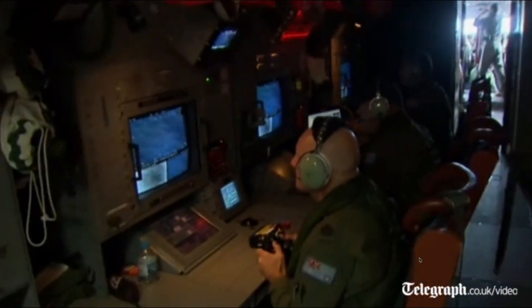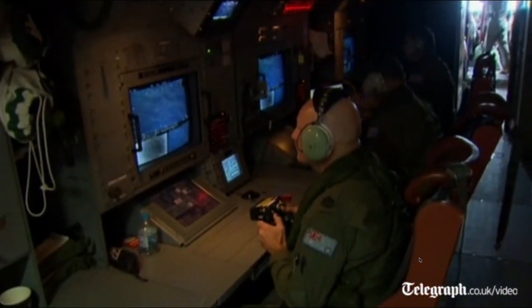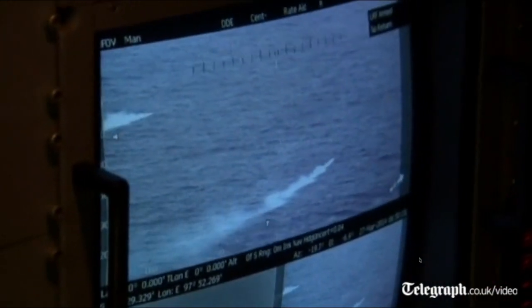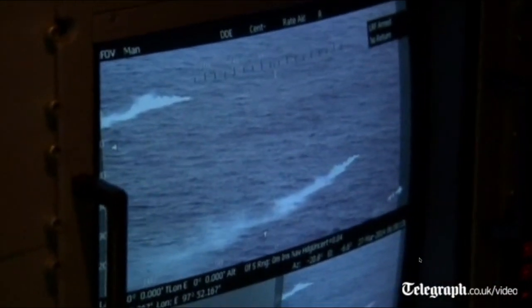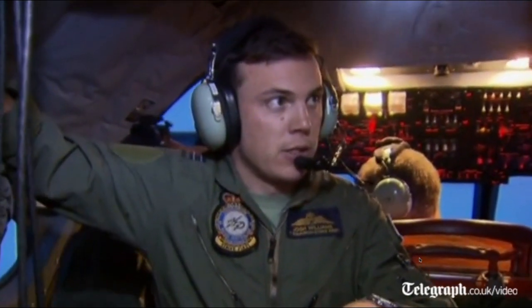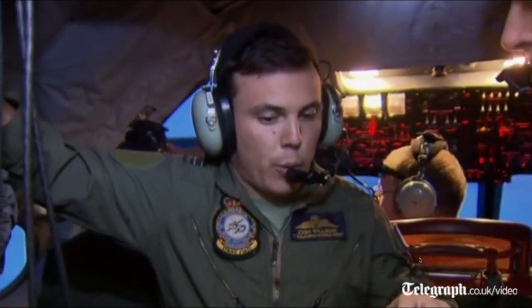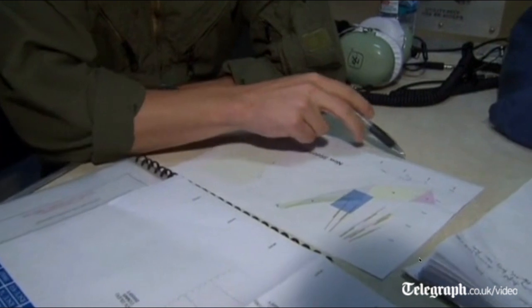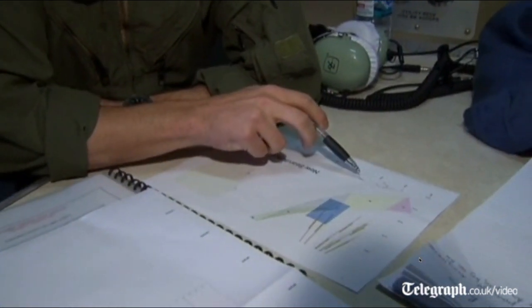We've got the operators down the back analysing the photos. We've taken hundreds of photos today, so they'll go through each one of those looking for objects of interest. From there, we'll separate those photos and analyse them ourselves. Those photos will then be put on a disc and sent away upon landing for further analysis by imagery experts.